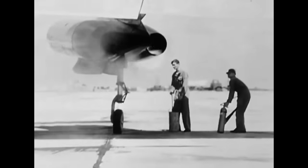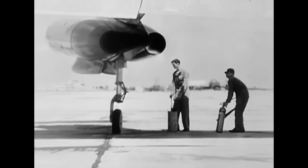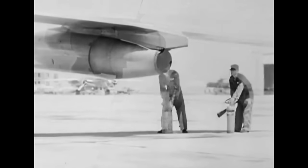Don't be in too big a hurry to get them all going. There's no easier way to wash out a jet engine than poor starting technique.